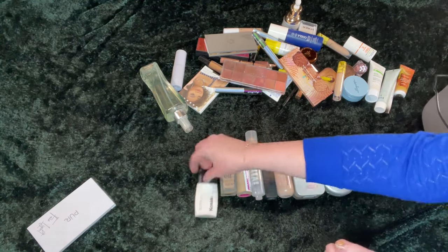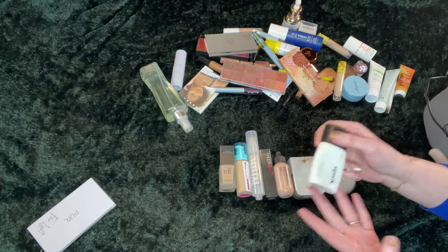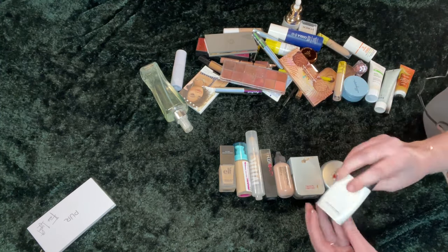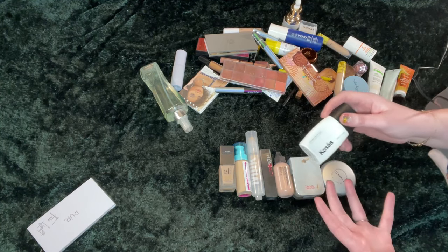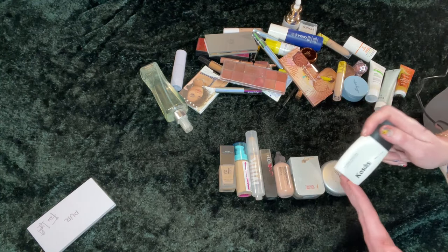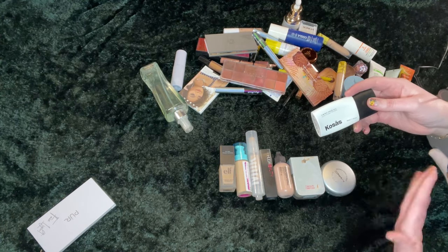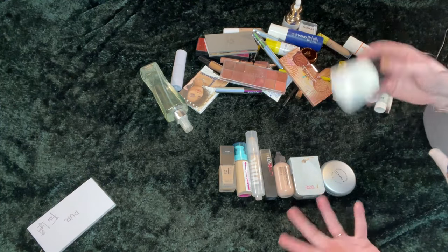Anyways, this one from Kosas. It's old, and it was already a very, very clean formula that is very oily. And since I've had it for a long time, it has separated pretty badly. It's just not in top shape anymore, and they don't even sell this anymore. I really liked it when I had it at the beginning, because I like a thin, very light foundation, and that's what it was. But it's old. It's seen better days.